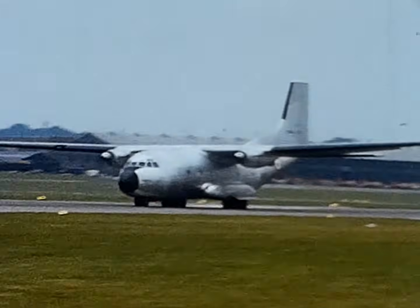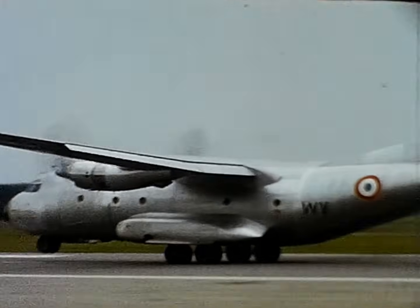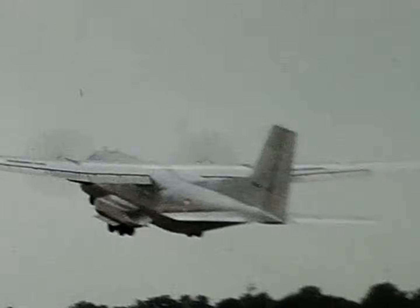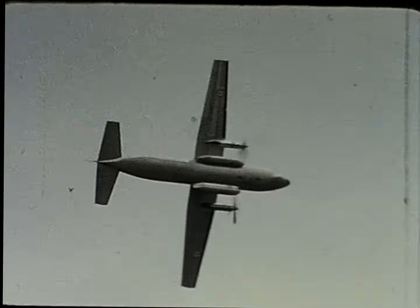The Transall C-160, powered by a pair of Rolls-Royce Tyne turboprop engines, which drive a pair of four-bladed Dowty Rotol propellers. Each engine is equipped with an auxiliary generator system, providing the aircraft with both electricity and hydraulic pressure.